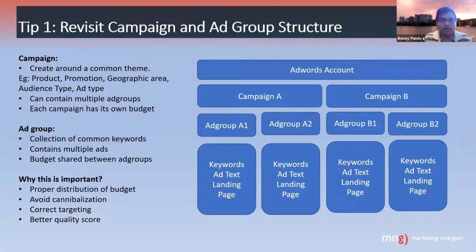So that is one point I would make: in order to maximize your spending, take a look at your AdWords account right now, see what campaigns you're running, see what ad groups you have. Do you have the right keywords within the ad groups? Are they similar? That's the other thing. The keywords within an ad group should be similar. They should not be complementary of each other.